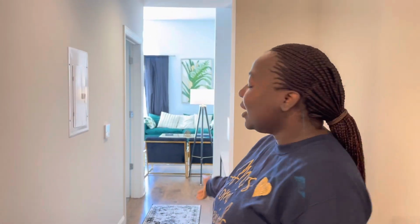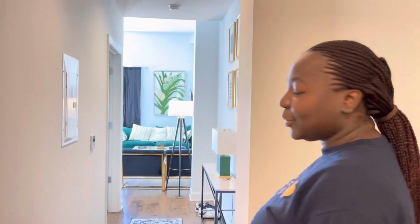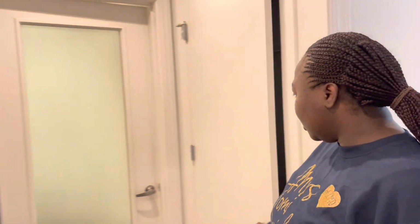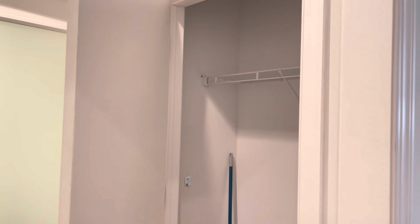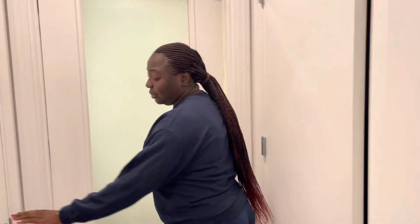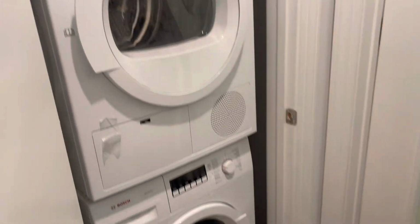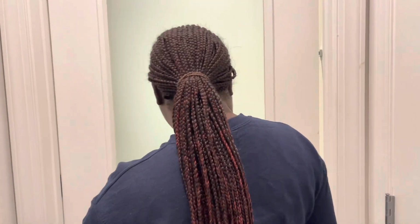As you come into the apartment, you're going to see the entry hallway. It's a furnished apartment. So beautiful. To my right-hand side is where you've got the storage cupboard. You've got an ironing board and stuff like that here. Here you've got your washing machine and dryer, just in here, and that's the water tank as well. And then here is the bathroom.